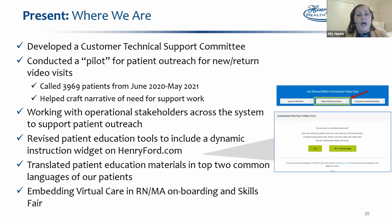and that gap in patient education, which really, really helped us craft this narrative of the need for the support work that the system is looking to provide for the patients. We are working with our operational stakeholders across the system to support outreach. Some of that looks like understanding how their workflow works and knowing that maybe a centralized outreach is not best suited for them. Maybe they have more local resources that are going to do this outreach. And so, knowing that one size doesn't fit all, because we are such a large organization.